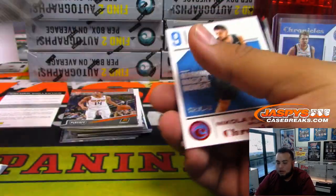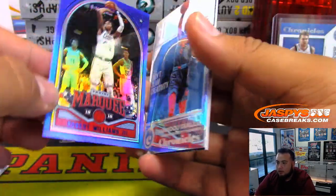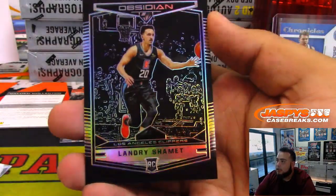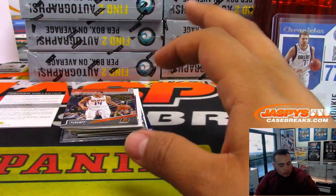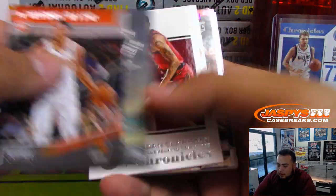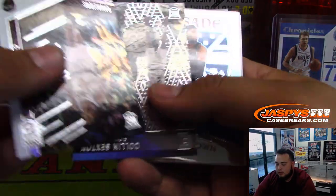You can see another 149. Vucevic to 149. To 99, Robert Williams III. Oh, so he's an exclusive? Oh, really? I wonder who it would be. It's either going to be Leaf or Upper Deck, right? Or maybe a smaller manufacturer. 49. That's kind of funny.